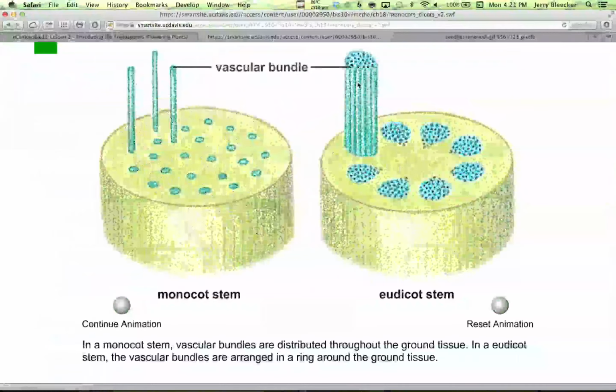Now, that is not the case when you look at a dicot, right? Dicots don't set up their plumbing to be like this. See how it's distributed all throughout the stem? These are very interesting. They set up their major plumbing systems around the stem in a circle like this. So monocots have scattered venation all the way throughout, while dicots have vascular tissues arranged around a cylinder.